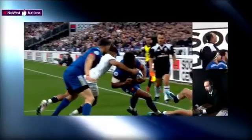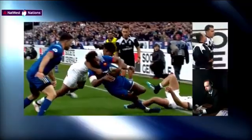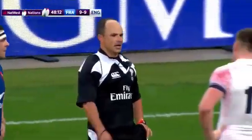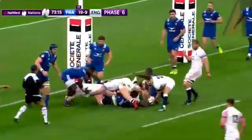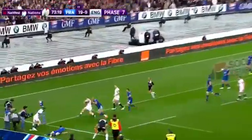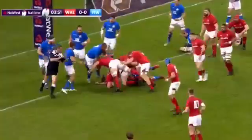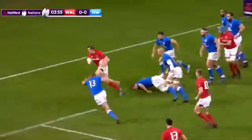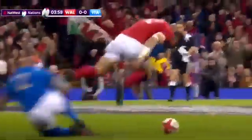It was a moment of desperation from the English fullback, but it left his side trailing 16 points to 9 and down to 14 men for 10 minutes. Daly did well from a wide position to tap back inside to Johnny May, and he dived over for a try. Gareth Davies passed to Hadley Parks, and he forced his way past Costello to cross the line for his first ever try for Wales.